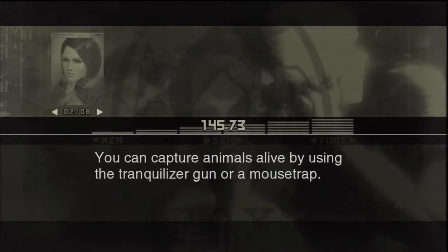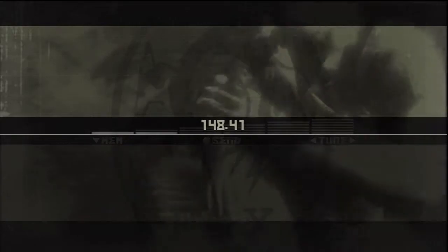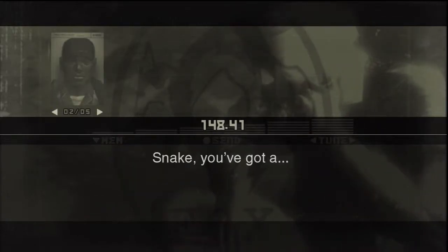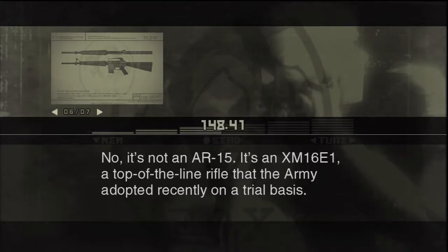You can capture animals alive. Snake, you've got a... I know. It's some new kind of rifle out of the West. Looks kind of like a black rifle. No, it's not an AR-15. It's an XM-16E1, a top-of-the-line rifle that the Army adopted recently on a trial basis.